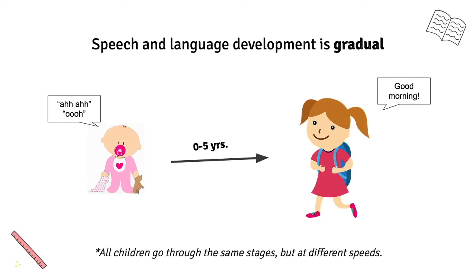And speech and language skills, they don't develop overnight. As you go through this presentation, and maybe you're examining your child and where they're at with their language, just know that it's a process and it takes time. Children go through the same stages of speech and language development, but because every child is unique, you're going to see that development in different ways, and you're going to see them develop at different speeds. So really don't feel discouraged if you feel like your child is moving at a pace that maybe is a little bit different than their peers.